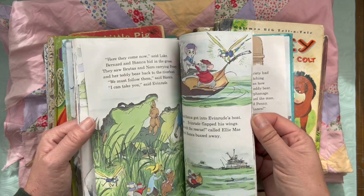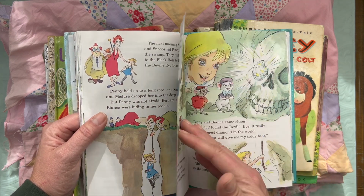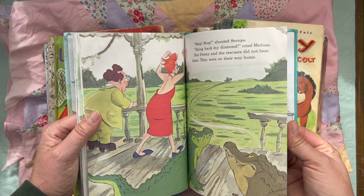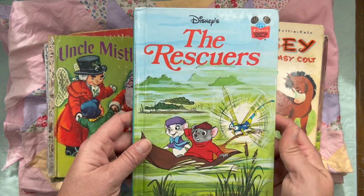I was always a bigger fan of the Disney movies that had kind of bumbling villains. Although they were still kind of scary, they weren't quite as scary as the witch that turns into the dragon in, is that Sleeping Beauty? Yeah, some of those were too scary for me.